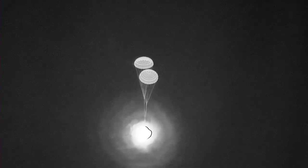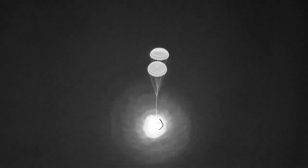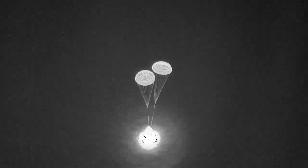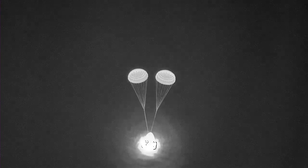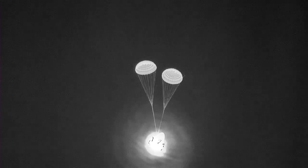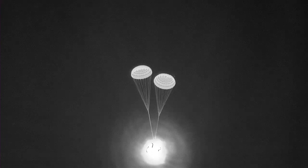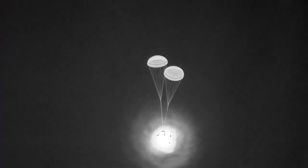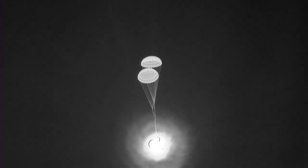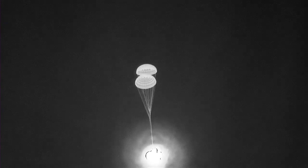And if you noticed, as those drogues were deploying, the drogues didn't open up to that full size you saw all the way at first. It's called reefing. They open up more slowly so that it's not as big of a jolt to the capsule and to the parachute system. And again, these will help slow the capsule to 350 miles per hour, which still seems fast, but compared to 17,500.